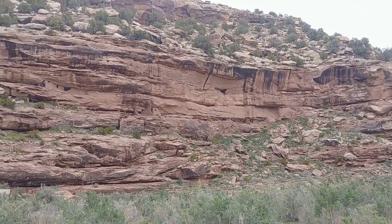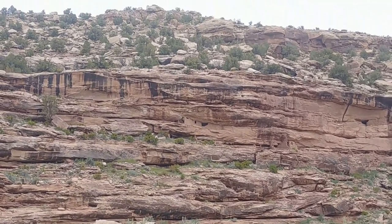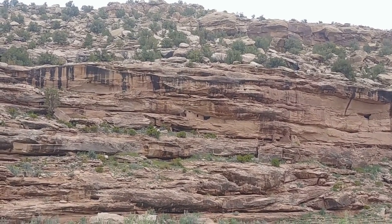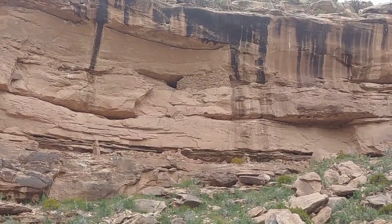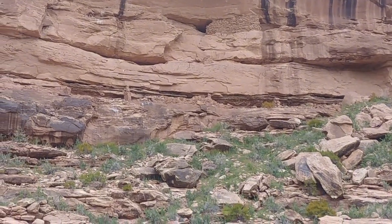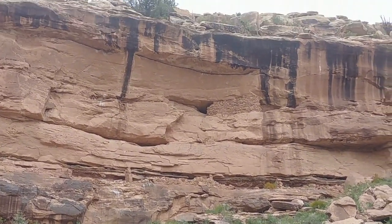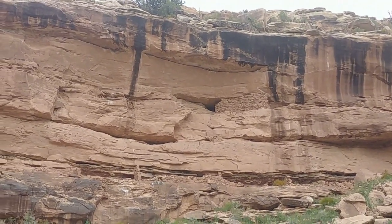One, two, three, four, five ruins or so over in there. They must have had two separate ladders to get up to that. Come down from the lower one to that one ledge, and then up again to another one.